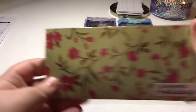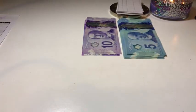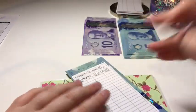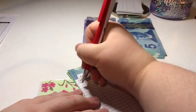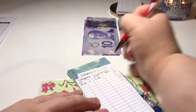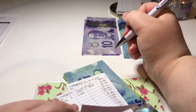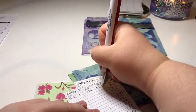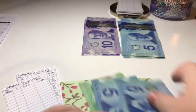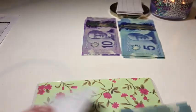Next is summer, and it's going to get 5. And it had 45, so it should have 50. $20, $40, $45, $50.